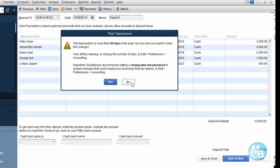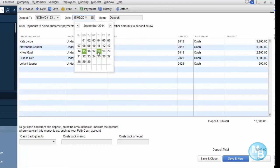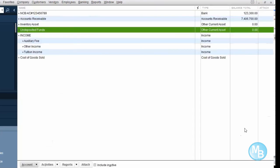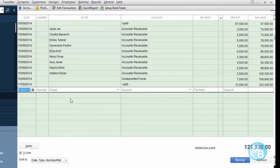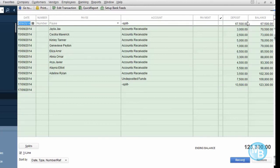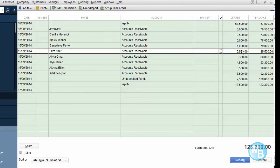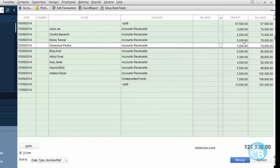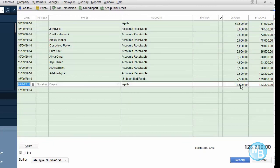Let's say, let's change the date to the 17th. So save and close. Okay, so we are basically going to look at our NCB account now. Here you see this big deposit that was done, the student will have paid in full, and these small deposits for the persons who have directly deposited to the bank account, and this $13,500 that was received in office and lodged on the 17th. So there you have it.